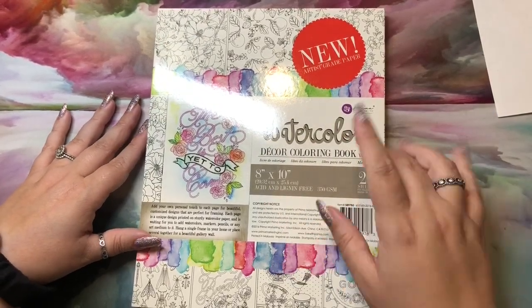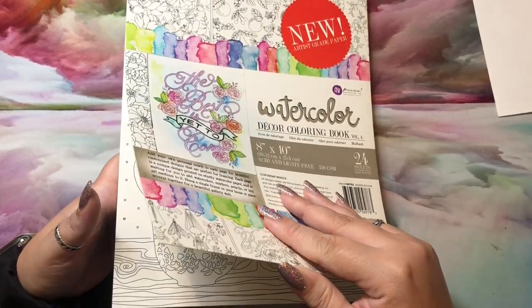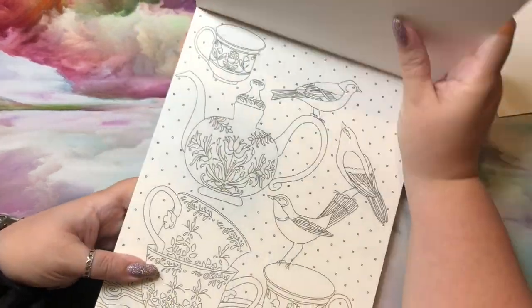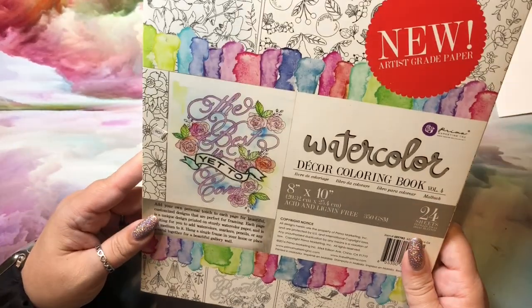So they're all 8x10. So one day, I'm pretty sure my friend was really into watercolor too, so I gave him a lot of the bird ones. I don't know why I didn't give him that bird one, but I definitely gave him a few bird ones.